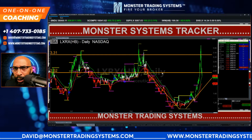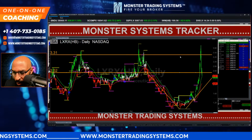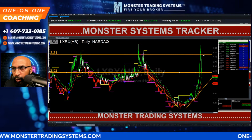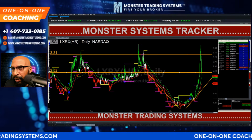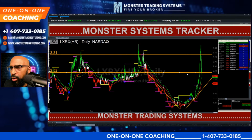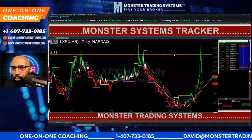Okay. LXRX. I know it's green candles here, but boy, look at that. They're really rejecting this area here. And this is where sellers came in heavy before. So close the trade. All right. LXRX.